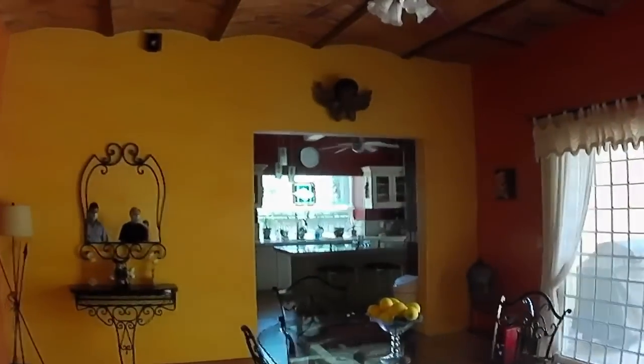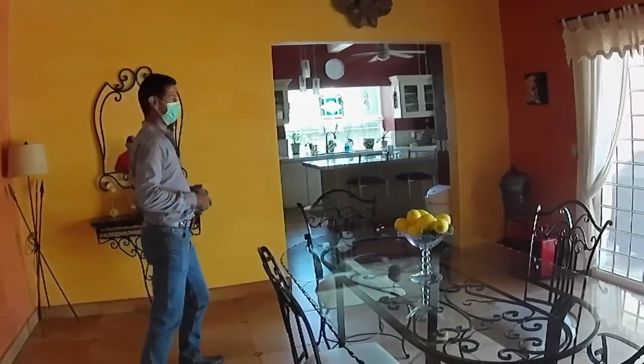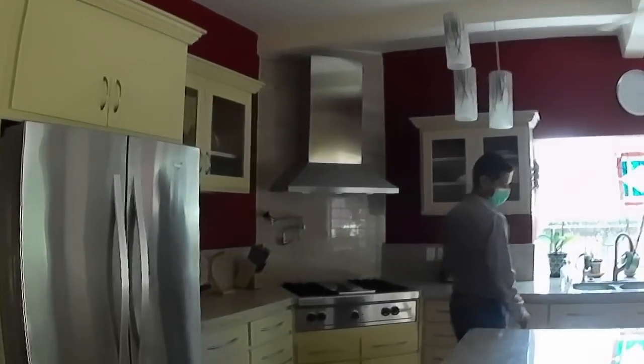And look at the pictures, they're included. So is it furnished or unfurnished? It's negotiable. Yes, but the kitchen, it's included. Okay. All the kitchen. Those squares, you got them in there. Very, very nice. And I have a fridge and stuff.